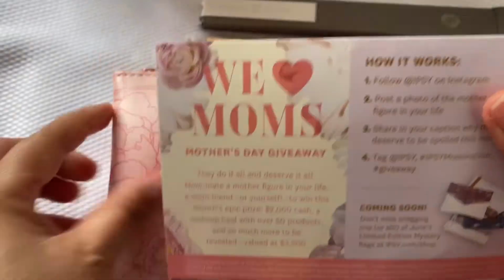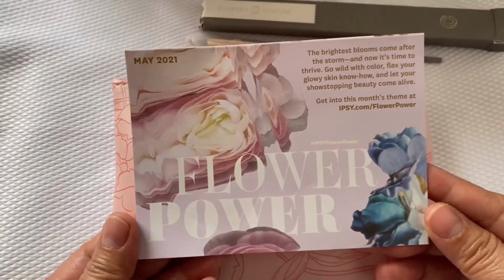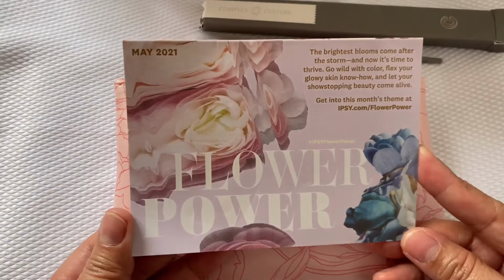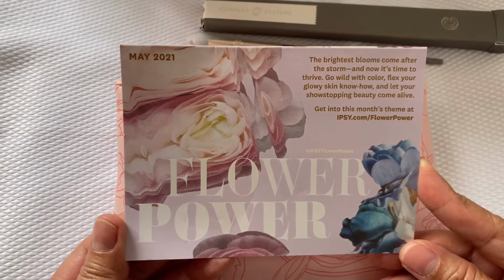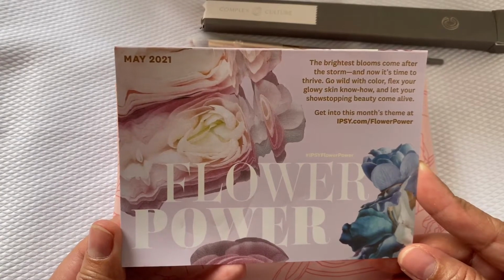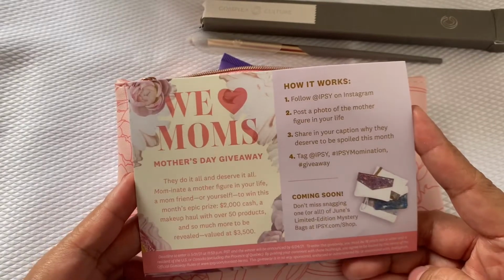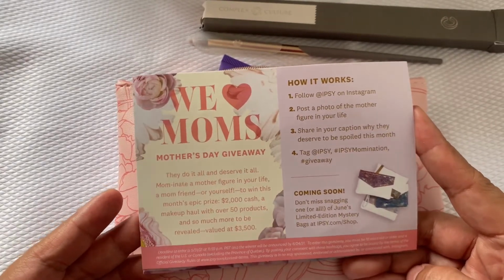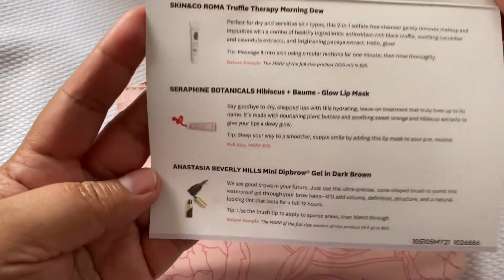And it says, oh, this is the front. So it says May 2021 Flower Power. The brightest blooms come after the storm, and now it's time to thrive. Go wild with color, flex your glowy skin know-how, and let your show-stopping beauty come alive. And that's the back. We love moms, and they had a Mother's Day giveaway. Okay, and when you open the card, this is what's in my bag.